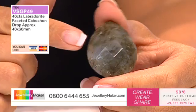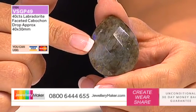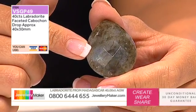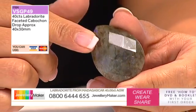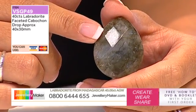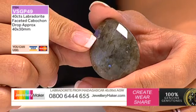So we're taking a huge Labradorite cabochon. 40 carats of Labradorite, under £10. Now, for me, I'd be getting as many of these as I possibly could. Wouldn't you? 40 carats, Labradorite cabochon, only been seen once before. You are absolutely flying in on the web right now. Is this not the most bonkers deal that you've ever seen?